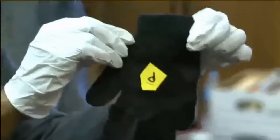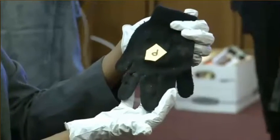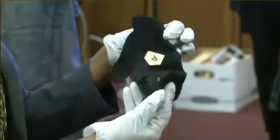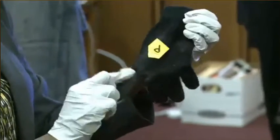What about item number 27? For item 27, which is the left black glove, there was apparent blood staining observed on the glove. There was also a bullet hole observed on the glove. And did you label the bullet hole? I did. And what letter did you label that as? P.